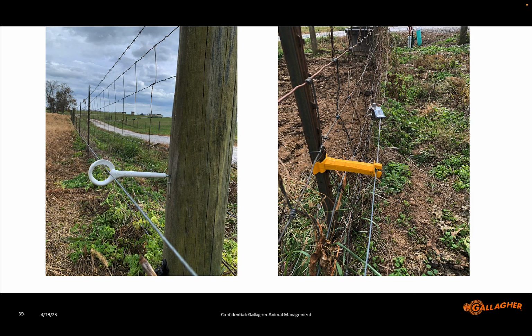So put your offsets at rump level. Here's some examples. These are some drive-in steel type offsets at 33 inches or so. It's protecting this old woven wire fence. It's also protecting, in this case, the giraffes from rubbing and scratching on the barbed wire at the top. It's really not doing anything, but it sells barbed wire, I guess.